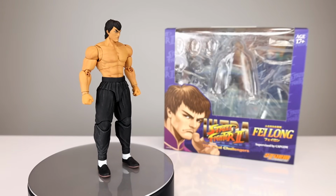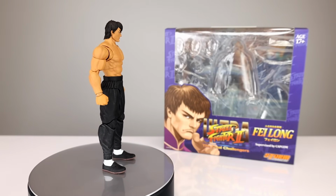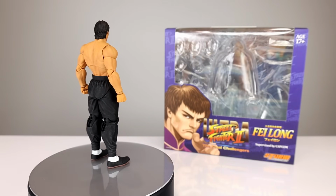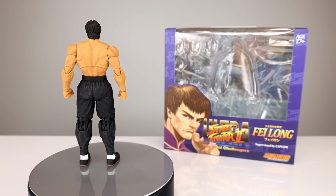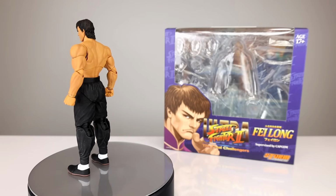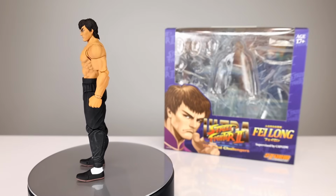We are looking at the Storm Collectibles Ultra Street Fighter 2 The Final Challengers FEI Long, and I'm just going to put this out there right now. We'll see how it poses, but based on what I've seen so far, just handling it very briefly, getting out of the package, this is their best Street Fighter release to date. Sagat was awesome, Balrog really good, there were some really good ones. I think this one's going to be the best. We'll see, I could be wrong, but I'm guessing it's at least up there. So let's go ahead and get this guy off the stand and take a closer look.